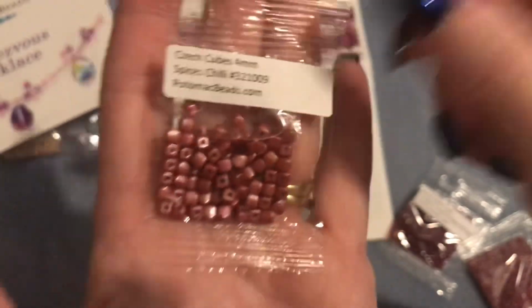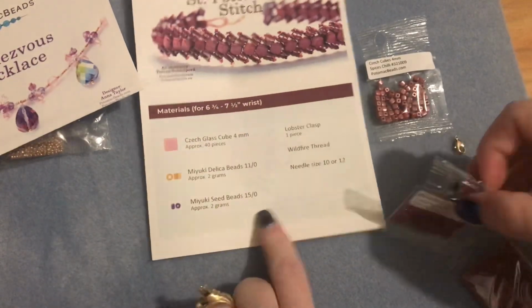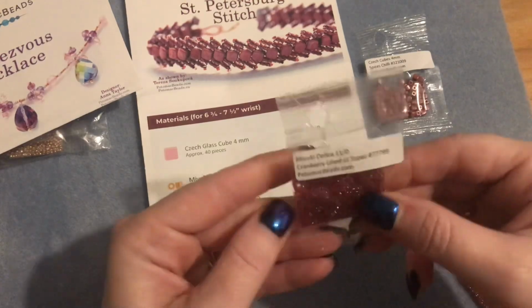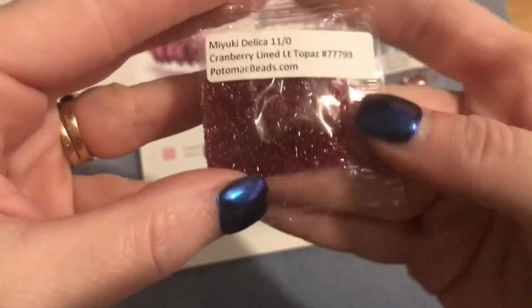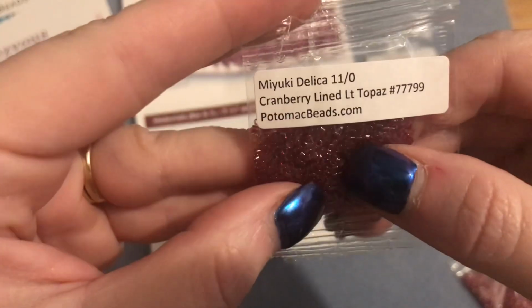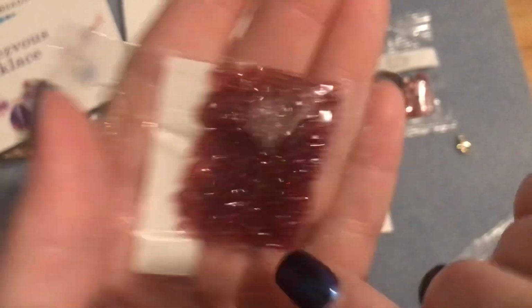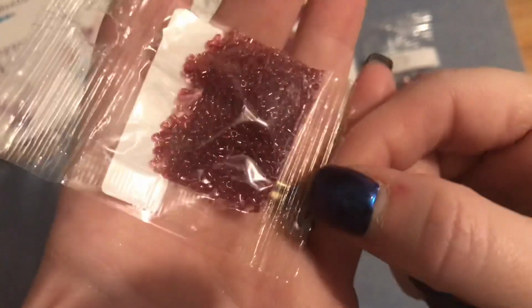Love those. And I think that this bracelet looks like it's going to work out fairly quickly too, so I'm going to have to try to make this one soon. Now these are beautiful. This is my 11/0 Milky Delicas. I love Delicas too. They're so uniform and they just fit nicely together. But mine are a cranberry lined light topaz. And that's the color there. You can see it's a really pretty burgundy cranberry color.